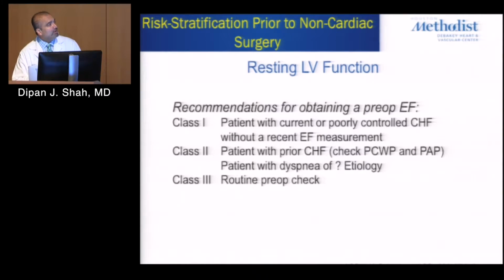This is now what the guidelines talk about when it comes to preoperative use of echo. What I showed you before was appropriate use criteria. Now this actually is actual guidelines. And in the guidelines, they basically classify as class 1, class 2, and class 3. Class 1 is definitely indicated. Class 3 is do not do. And then class 2 is kind of in between.